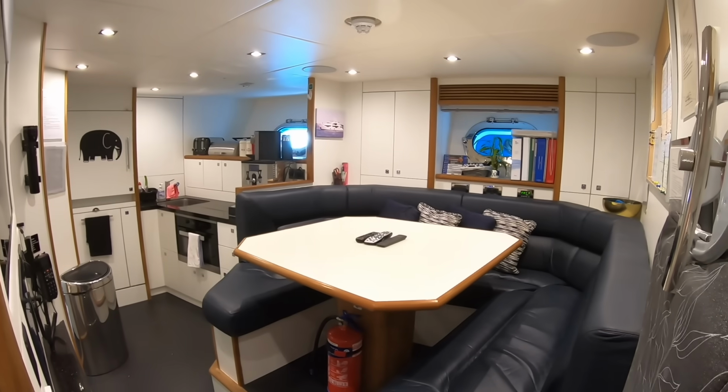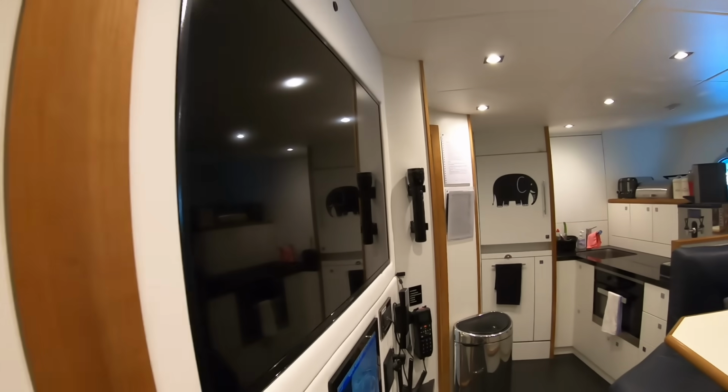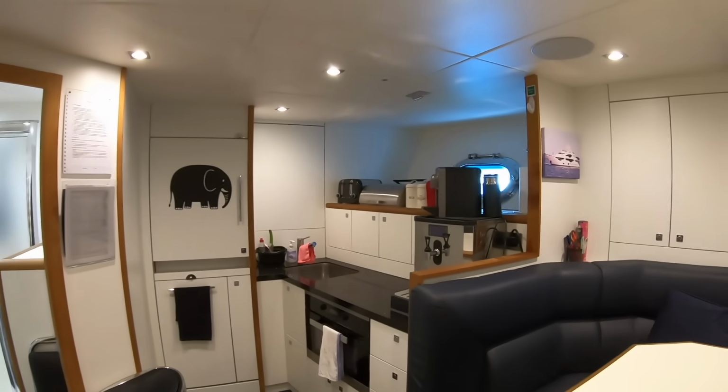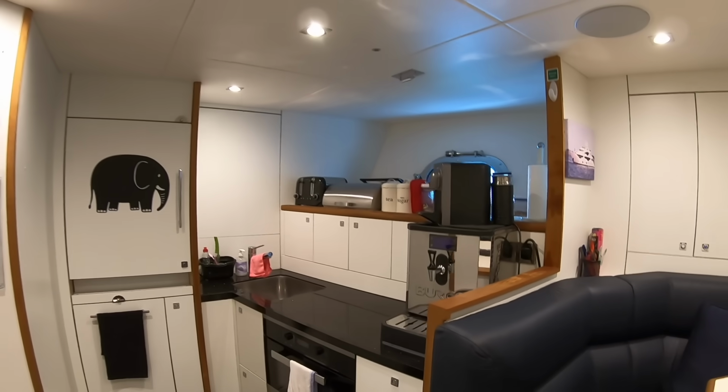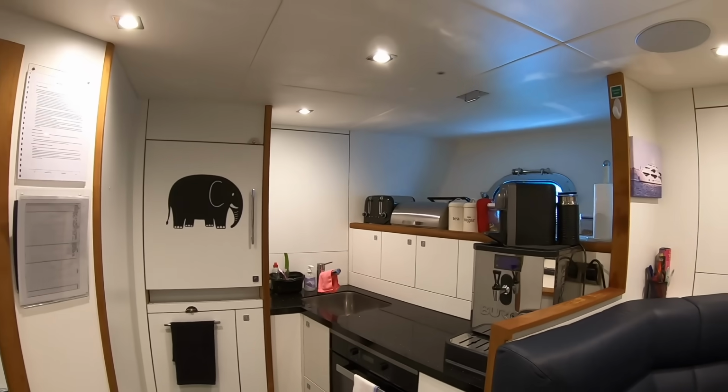There is the actual mess area just there. There's a massive TV on the wall over here. And then there is their own galley area. So they've got a combination oven and microwave. They've even got a dishwasher in here. So they can completely cater for themselves in this area.